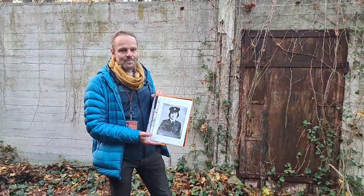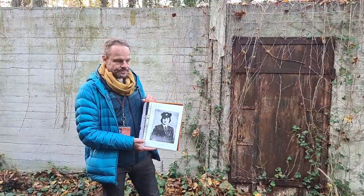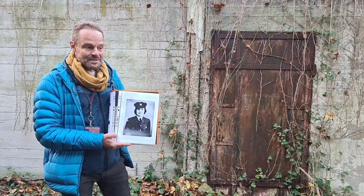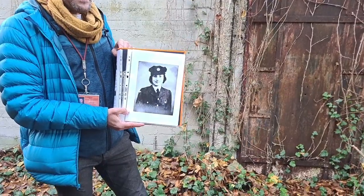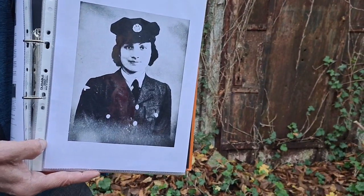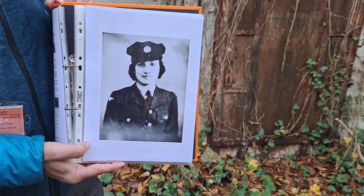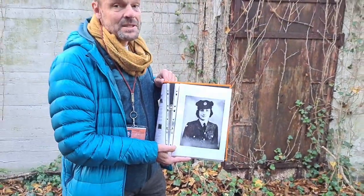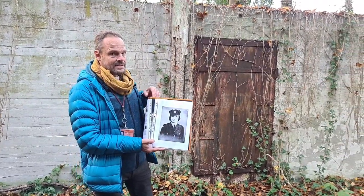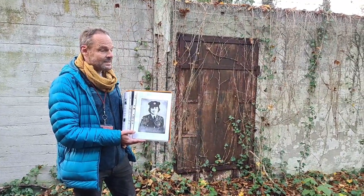Special Operations Executive. This is a special unit of the British Army that was stationed in occupied France. She got special training as a wireless operator, and then she was flown to occupied France, transferring messages from spies to the British government. But then she was betrayed by comrades, and she was arrested by the Gestapo, and she was tortured, but she didn't say a single word.